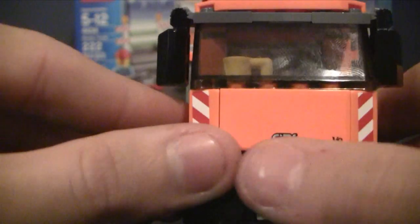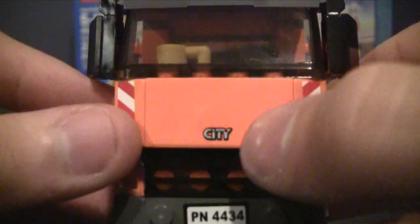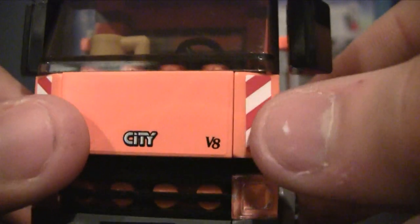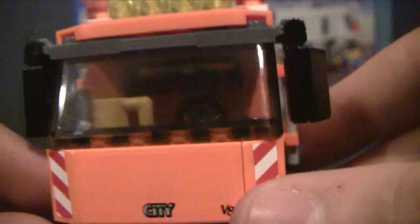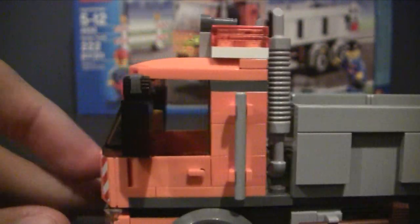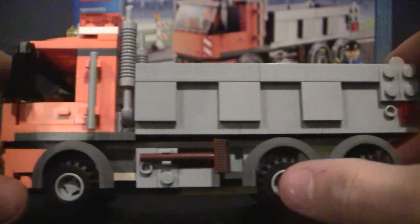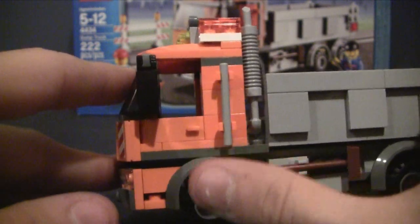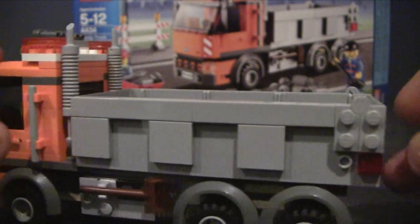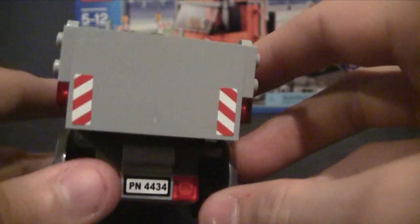As you can see, it's got a big old sticker on the front. This is a 2x4 tile that's completely covered by a sticker. It's completely orange, except it just says in tiny little letters, City and V8. There's some warning stickers on this side, and as you go around the side, you can see more details. It's got a broom, 3 wheel wells, which is strange. Usually the trucks only have 1 wheel well in the front and then none in the back. And I don't really know, a couple brake lights on the sides, brake lights down here.